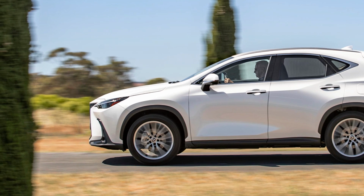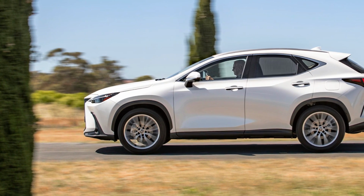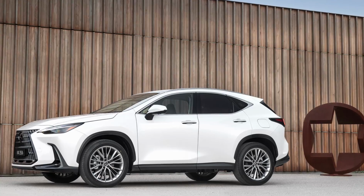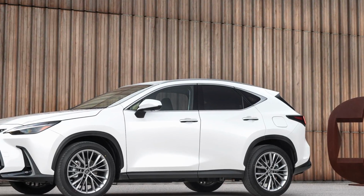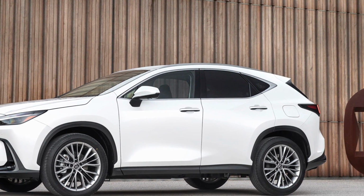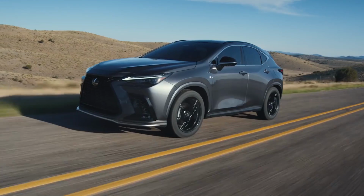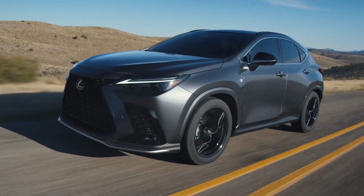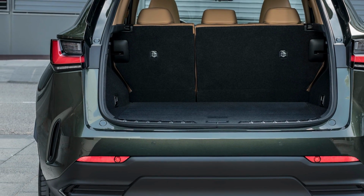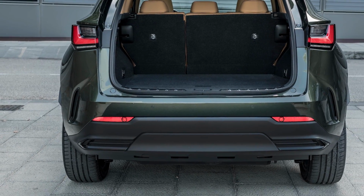4 primary variants make up the all-new Lexus NX range, comprising the entry-level NX250 petrol, NX350 turbo-petrol, NX350h petrol hybrid and NX450h+ plug-in hybrid. In this review, we'll be looking at the NX350h, which is likely to be the volume seller of the range and is the only variant available with a choice across all 3 specification grades: Luxury, F-Sport and Sports Luxury. It is also the only NX variant offering a choice of front or all-wheel drive.